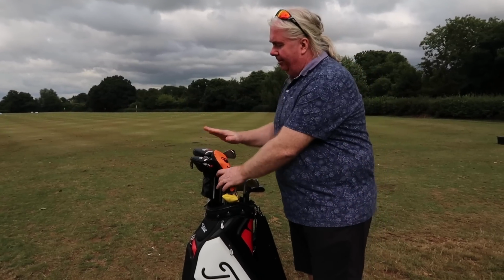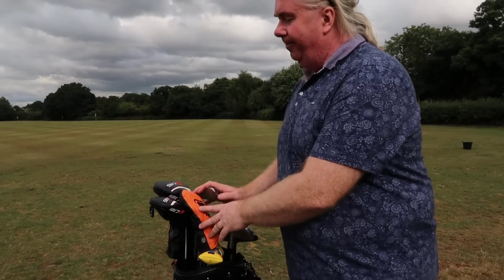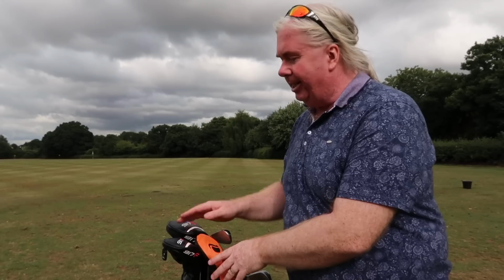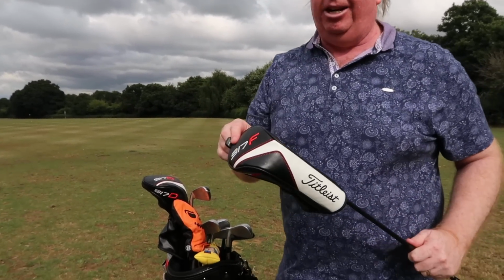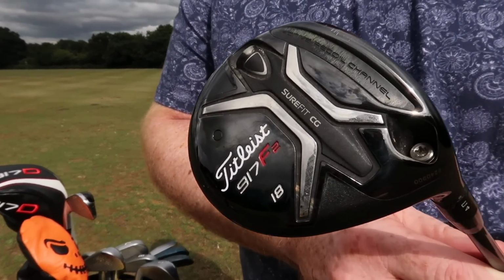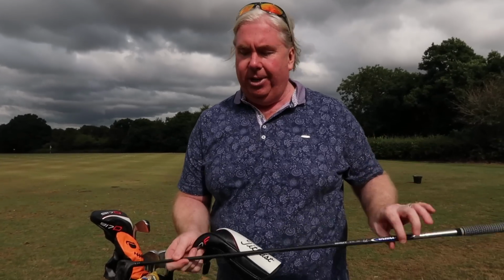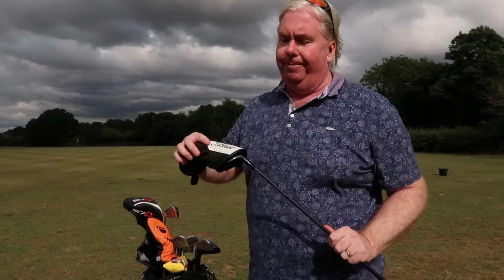So we're into the big stuff, or not so big stuff. Like I said, I've got a 3 iron, a 4 hybrid, which gets me a bit more height, but a similar kind of distance. My fairway wood is a Titleist 917F, and it's at 18 degrees. Again, with a Diamana 70 shaft and a mid-size grip. So I have basically a 5 wood as a fairway wood.